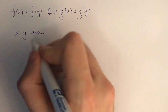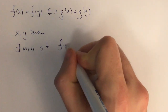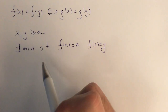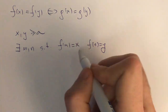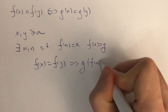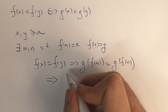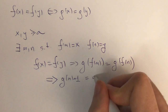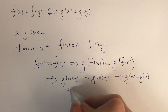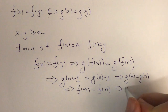Well, here's the thing. If x and y are greater than a, that means that there exist some integers, m and n, both positive, such that f of m is equal to x and f of n is equal to y. Now, what does f of x equal f of y give us? Well, it gives us g of x is equal to g of y, or when we rewrite them in terms of f's, g of f of m is equal to g of f of n. And here's where the magic happens. This gives us from the second equation that g of m plus 1 is equal to g of n plus 1, i.e. g of m is equal to g of n. And now, going back here, this gives us f of m is equal to f of n. But because f of m is x, and f of n is y, this gives us x equals y.